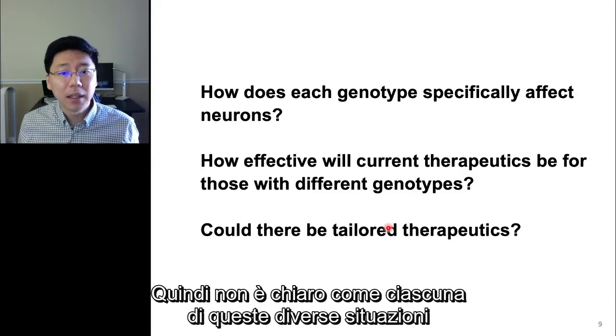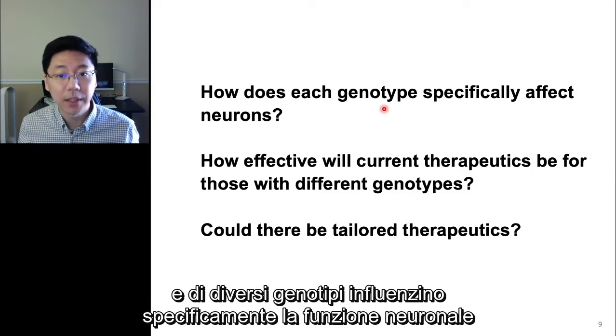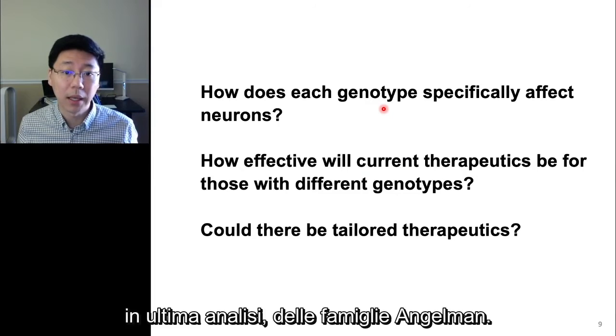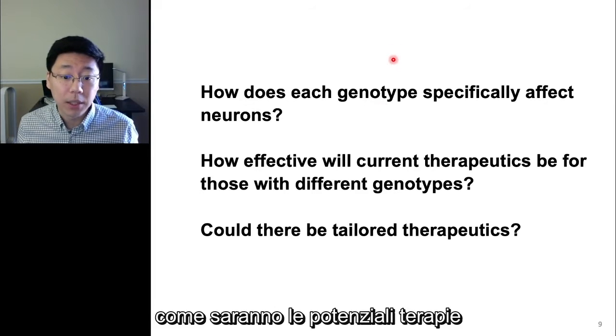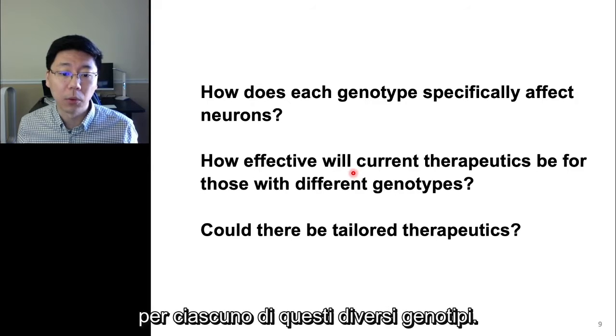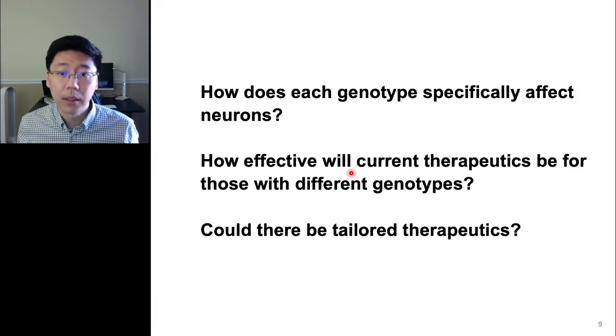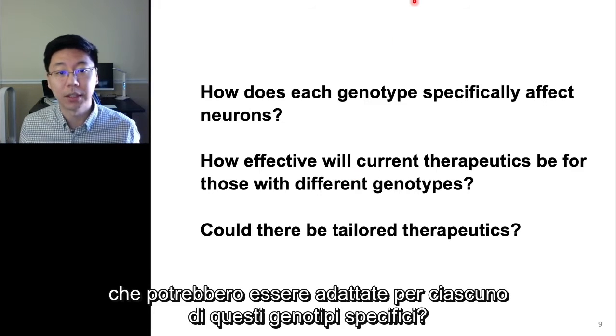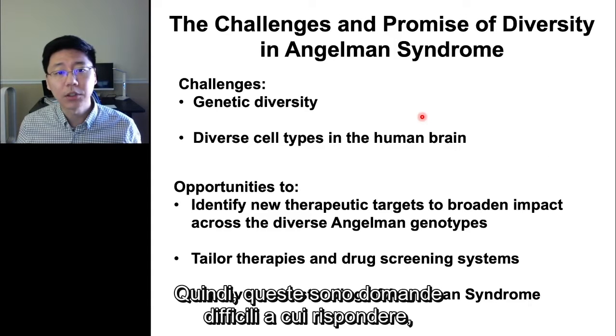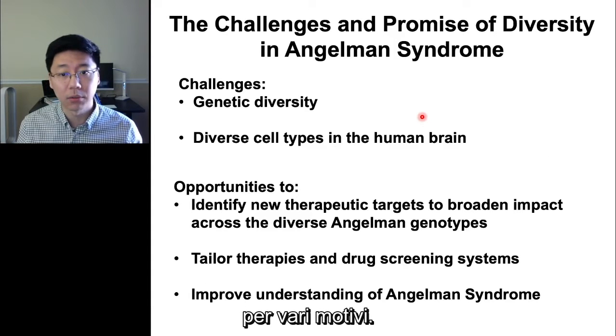So it remains unclear how each of these different situations and genotypes specifically affect neuronal function and neuronal development, and ultimately Angelman families. And furthermore, it's unclear how effective current potential therapeutics will be for each of these different genotypes. And finally, are there specific therapeutic options that could be tailored for each of these specific genotypes? So these are challenging questions to answer for several reasons.